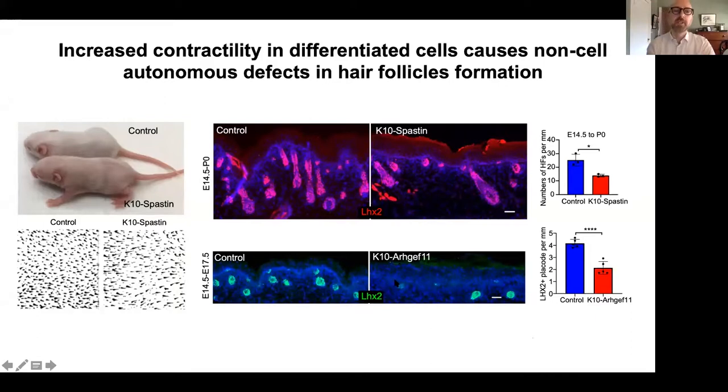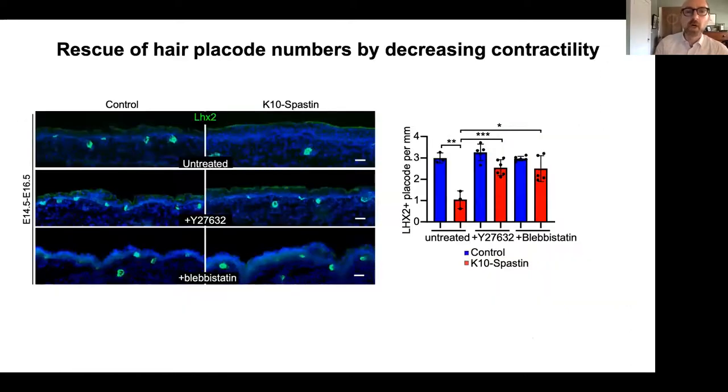Okay, so we want to understand why there's a defect in the ability of the progenitor cells to form these hair follicles. Oh, and before I do that, I should tell you also that similar to the proliferation, we can rescue to a large extent this phenotype by decreasing contractility. So the increased contractility of these differentiated cells is somehow affecting the ability of the progenitors to grow into hair.